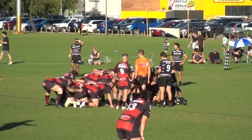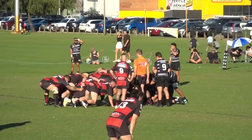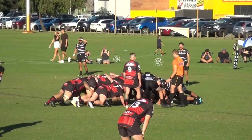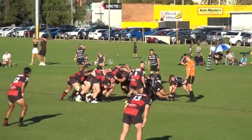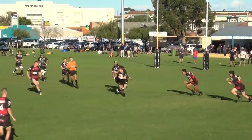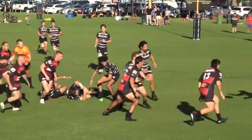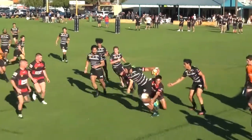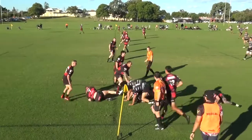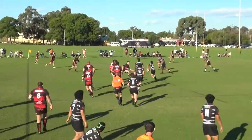So Perth Bayswater through Josh Stops will feed this scrum. Crouch! Bind! Sit! Ball's in. Both scrums hold firm as Stops releases the ball. Saulala manages to get the ball even wider. They attack down the outside. Huge crunching run. Saulala again. Loves to take a tackle.